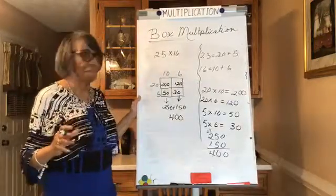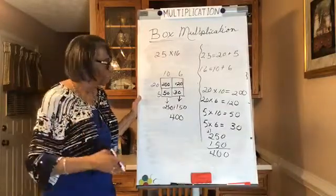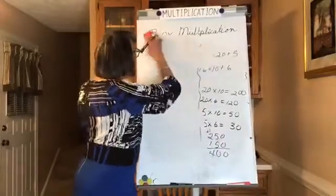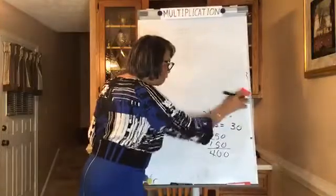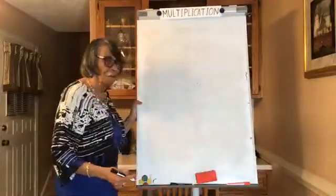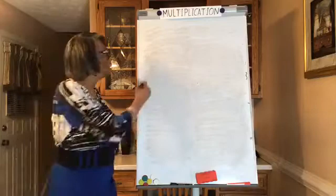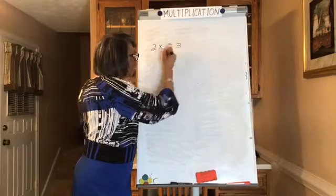All right? So, then we've done regular multiplication. We've done the box multiplication. So let's take another look at multiplication. So we've done those same problems, 2 different types of multiplication. So let's start again. So we're going to do 2 times 23.